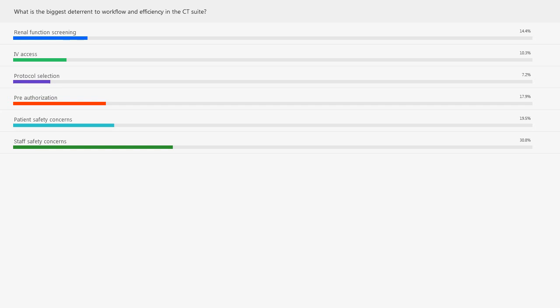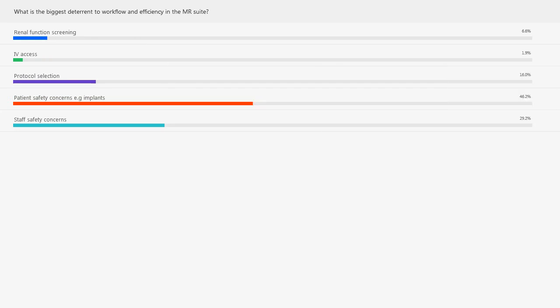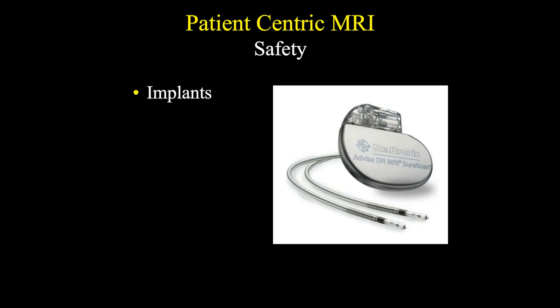But you can see now patient safety, which might pertain to the implant discussion I'm talking about on MR, but also staff safety is now one of the biggest concerns that we have, again, pointing to some of the efficiency tools that we needed to be concerned about. In the MR area, you see renal function screening isn't done as much. IV access doesn't seem to be as big of a problem. Protocol selection is not inconsequential. Patient safety with implants seems to come up even more than staff safety here, which is, at this point, a good triage into our discussions about implants, about safety with implants.